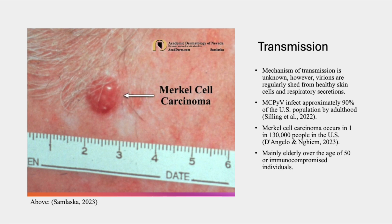However, intact virus particles have been found shed by healthy skin cells, and they are present in respiratory secretions and in gastrointestinal tract samples, though it is the generally accepted idea that the skin is the major reservoir for this virus. This virus is highly prevalent in the human population, with infection usually occurring in childhood and adolescence and is asymptomatic.